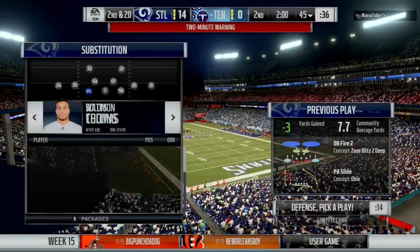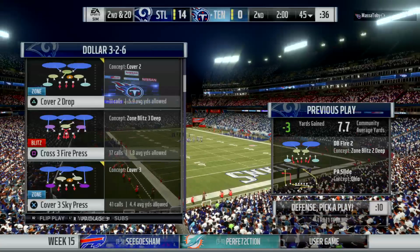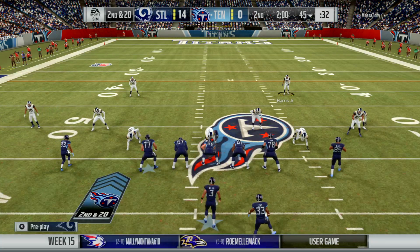2 minutes to go here in the first half. Back to Tennessee after this. So now 20 yards to go on 2nd down after the sack. Work to be done.